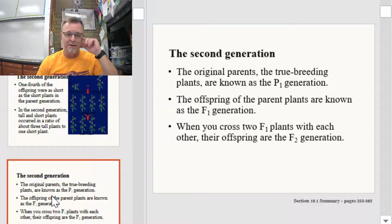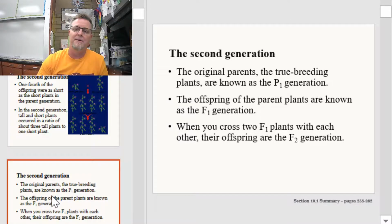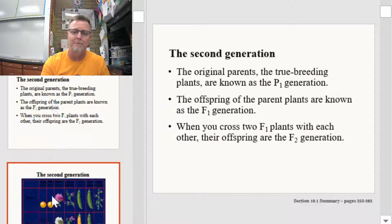So the original parents, they were true breeding. Mendel called them the P1 generation. The offspring of the parent plants are known as the F1 generation. When you cross two F1 plants with each other, their offspring are the F2 generation. Keep all this rattling around in your brain because you'll need it as we keep talking about what happened here.